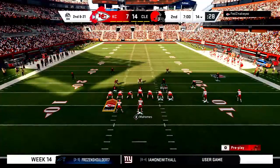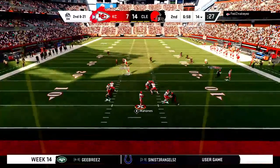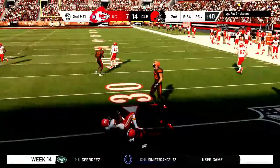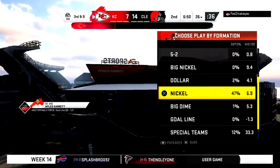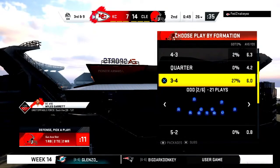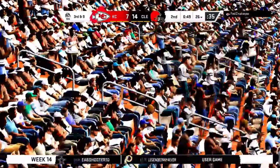It's 2nd and 21. Looking to throw is Mahomes. And he's going to find his man out of the backfield. That's complete. It's a pickup of 12, and that'll set up a 3rd down. I know most of the time when the ball's in the air, you're thinking wide receiver, tight end, but running backs, they can be a big part of any passing offense nowadays.